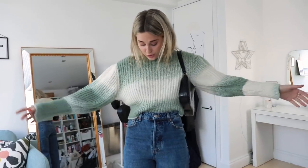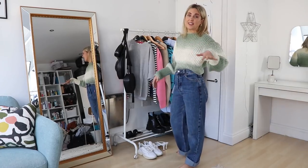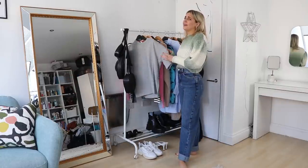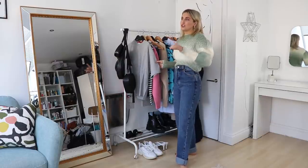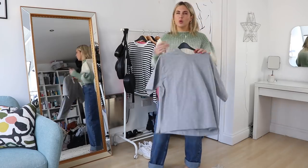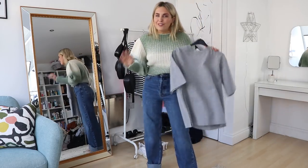And I absolutely adore this one. Next up, we're jumping back to basics. I always replenish my basics at least twice a year. I live in jeans and a t-shirt, and if it's colder, jeans, t-shirt and jumper. So having a set of t-shirts in my wardrobe is sort of an essential for me, but I'm really, really funny about the shape.